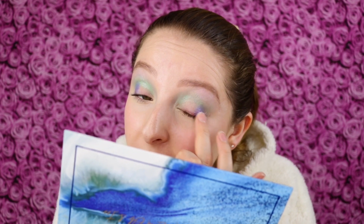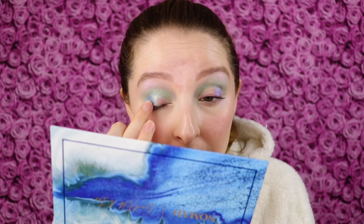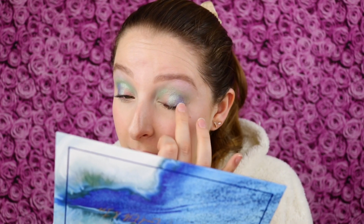They're so fun. I just have to get a little bit of this teal green. Oh my gosh, this is like a duochrome. That's such a great transition. This color kind of reminds me of a mermaid. That is so pretty. It's kind of like a purpley and teal shifting shimmer. And then I'm gonna take the lighter blue shimmer, which is almost silvery, but so incredibly pigmented.